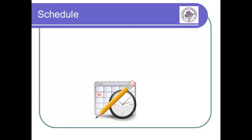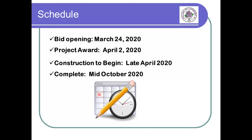The bids for the project are due on March 24th and are anticipated to be presented to the Board of Trustees on April 2nd. The village and the selected contractor will conduct a pre-construction meeting about 2 weeks after the award. At the meeting, the village and the contractor will determine a construction start date. Based on the status of contracts, bonds, and insurance, along with the resolution of any natural gas, electric, and telecommunications coordination issues, work should begin in late April, early May, and conclude in October.